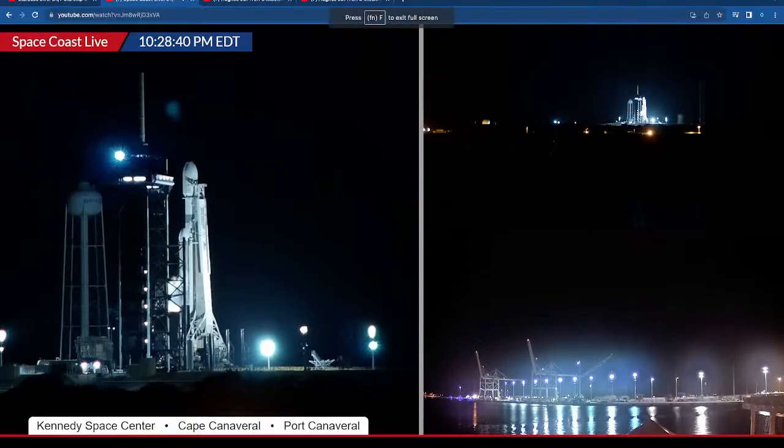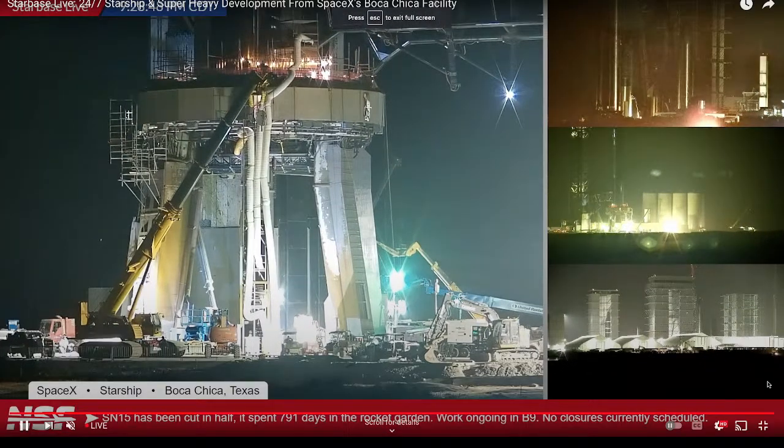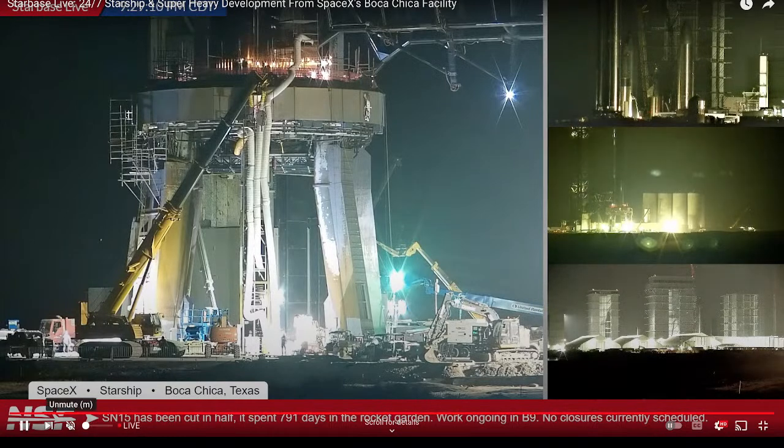Yeah, I'm gonna go back to the Starbase Live here. I'm just gonna see what they're doing over here, because it's interesting. So yeah, I already talked about the scrapped serial number 15. Hopefully it's not gonna go to the trash. Hopefully it's gonna go to this nice display somewhere.